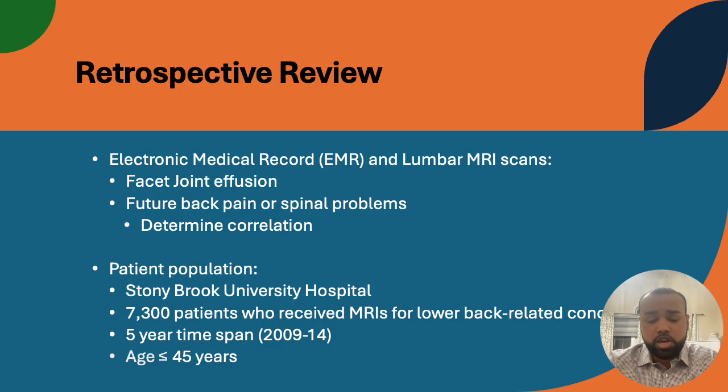The methods. We used a retrospective review. We looked at both EMRs and MRI scans from past patient records in order to see whether or not there were facet joint effusions present, as well as to determine whether or not there was future back pain or spinal problems. The patient population that we focused on was Stony Brook Hospital patients. There were about 7,300 patients that received MRIs for lower back-related concerns over a 5-year time span. This spanned over 2009 to 2014.